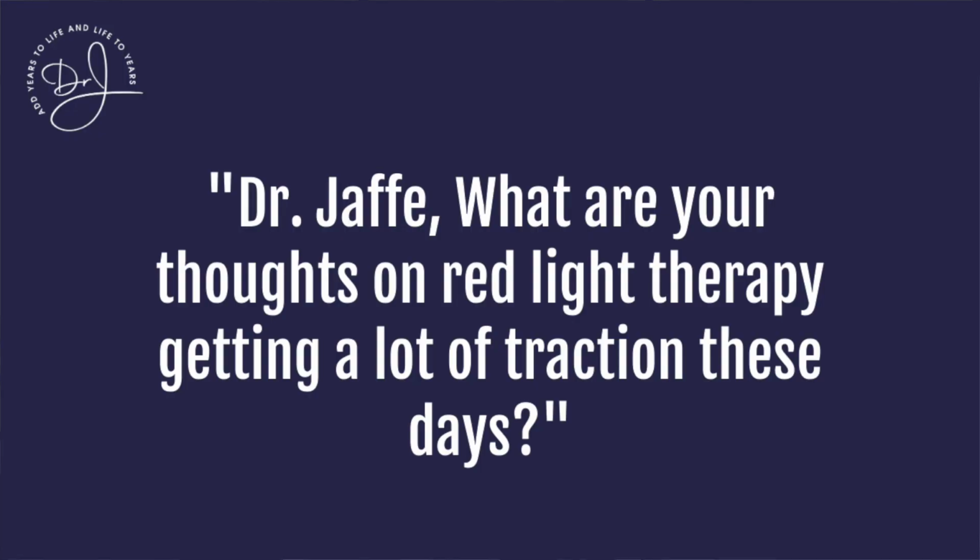Dr. Jaffe, what are your thoughts on red light therapy gaining a lot of traction these days? Yes, red light therapy is very much in vogue. Red light goes a little bit deeper into the skin. And if you use it as part of a total regimen for skin improvement, you can show some decrease in wrinkles. But red light therapy is completely different from what I recommend in regard to green dichro light.